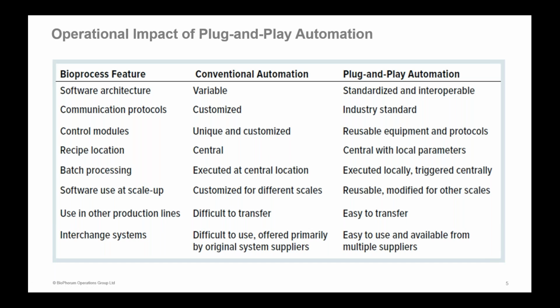Well, we move away from a custom variable software architecture towards a more standard and interoperable one. One that utilizes off-the-shelf standards, industry standards, internationally agreed upon ways of functioning. You move from customized or vendor-specific communication protocols to industry standard protocols like OPC-UA. You move away from custom and unique control modules and device layer interfaces toward a more reusable configuration with a defined set of control module types and configuration parameters.